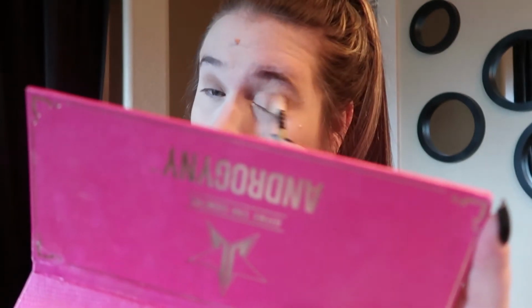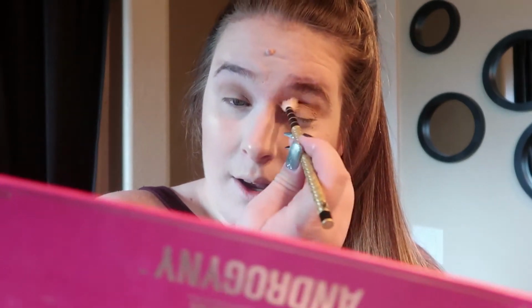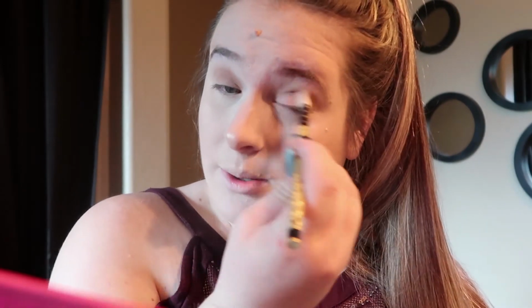I'm going to look at this mirror here. It's going to be easier for me. I'm just going to put this all along our crease. And it's okay if it looks crazy at first because this is just like a base for our shadows to blend out.